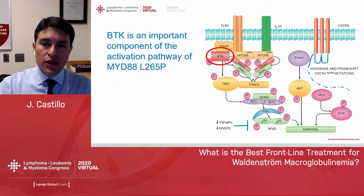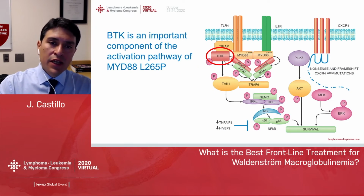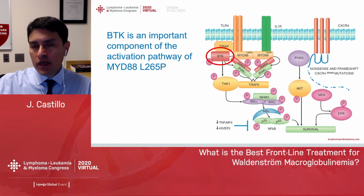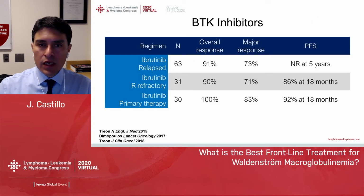So understanding these pathways of activation for Waldenstrom's survival is very important, and our research showed that BTK is a very important component of the activation pathway of mutant MYD88. And that gave Dr. Treon the idea of running a study on BTK inhibitors in patients with Waldenstrom's driven by this discovery. Interestingly enough, we knew that there was an accessory pathway of activation through CXCR4, which might or might not affect the efficacy of BTK inhibitors on these patients.